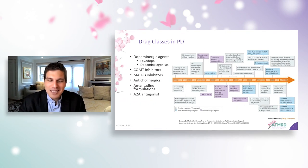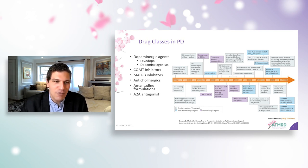So whenever we think about Parkinson's disease care, we always have to think about the different types of medications that we have at our disposal. In 2021, so much has changed. If you see the timeline here, all the way since 1817, when Parkinson's disease was first described by James Parkinson in the essay on shaking palsy, we see that there have been numerous breakthroughs, right? We're talking now close to 204 years of improvements and therapeutic interventions and exciting advancements and innovative ideas to take care of our Parkinson's patients.